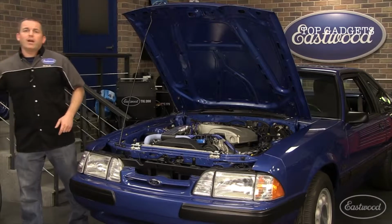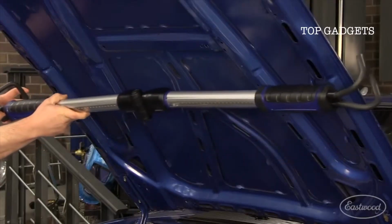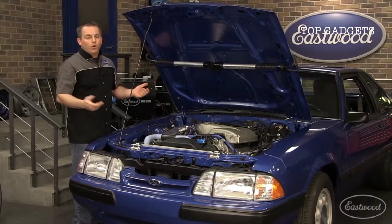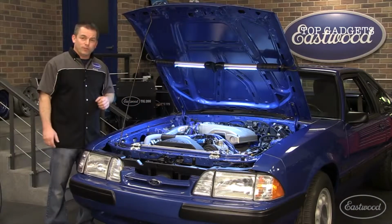Well, we've got the solution with the Eastwood Professional Folding LED light. It stretches from 48 all the way to 68 inches, so it'll fit everything from a small car to a large truck. It puts out 1,400 lumens. That's twice as much as a common LED. Just look how bright this is. And I've got both hands free to do work.